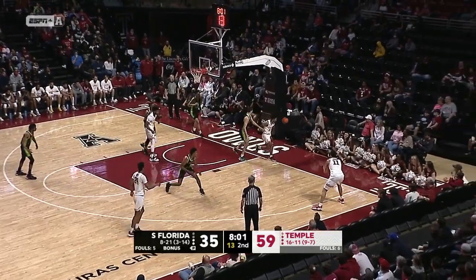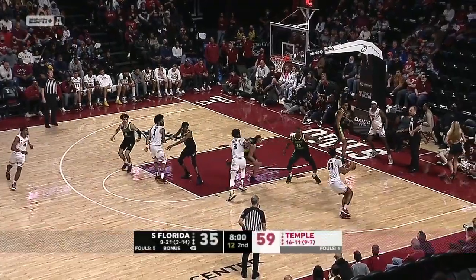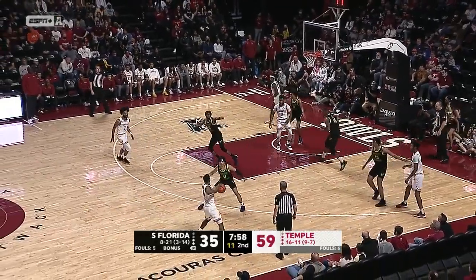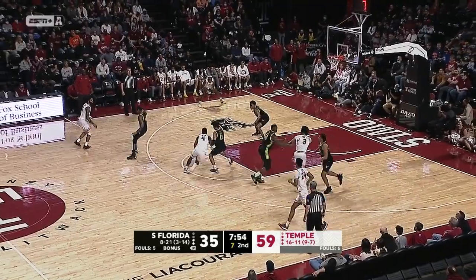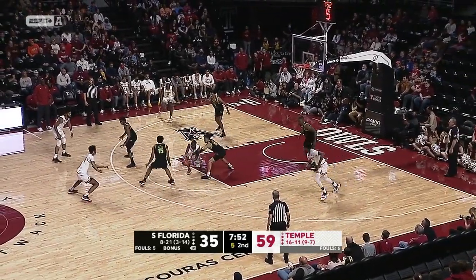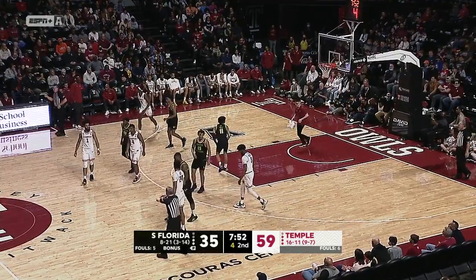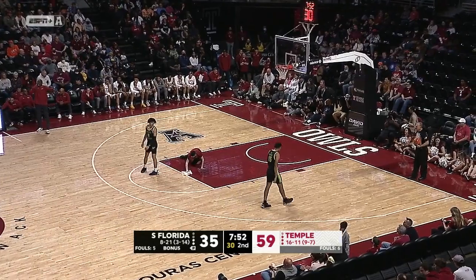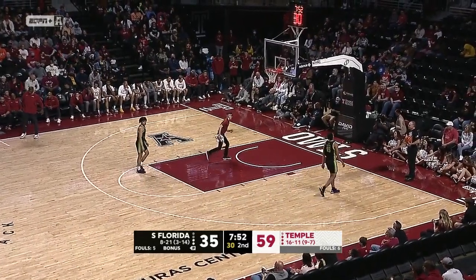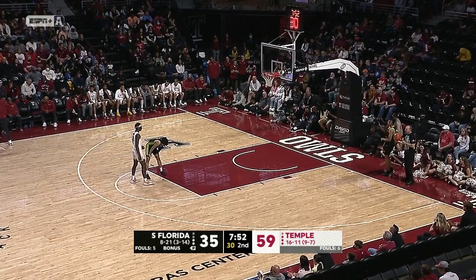This is Ty Strickland. And from the 3-point line, the Bulls rank dead last, 350th in the NCAA this year in 3-point shooting, 25%. Today, Mark, they're still looking for their first. They're 0 for 13 from 3. And they've had some good looks, just unable to put them down.